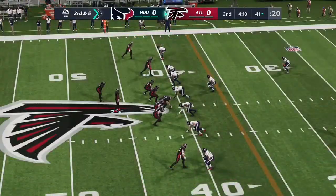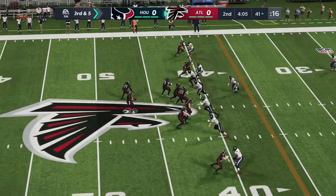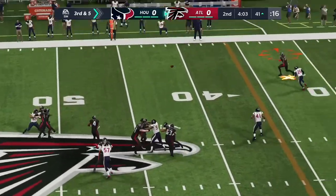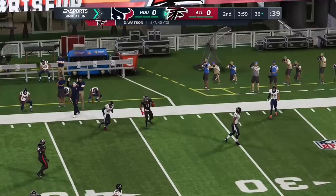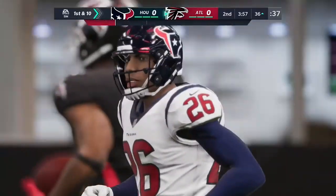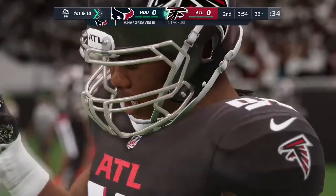The Falcons on 3rd down, just 1 for 3 thus far. This will be 3rd and 5. From the gun, Watson throwing the out route, incomplete. That's Jones. And he is going to have a Falcons first down by about a yard as they find a way to convert there on 3rd down and 5.